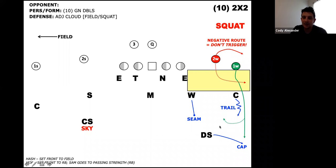It's really nice when they run that post route too. Like if you get an out post, he's inside on top. He just kind of trails it. Will sees that the quarterback hasn't thrown it, so he's late push. So he works the seam and then he bananas out to that out route. And it's been really good. So any negative route equals don't trigger. We're not doing that anymore.